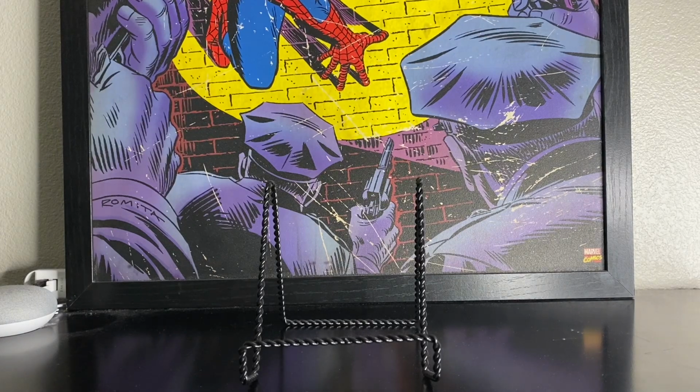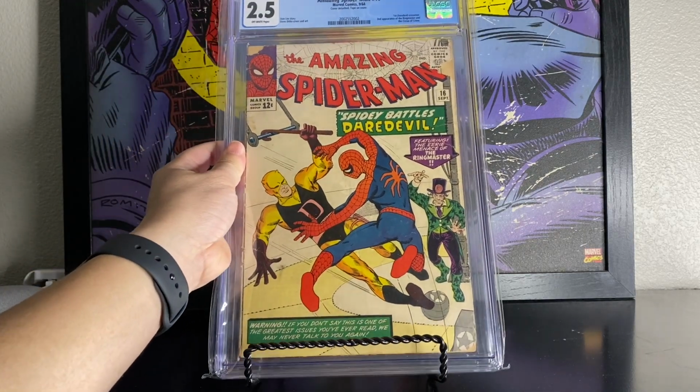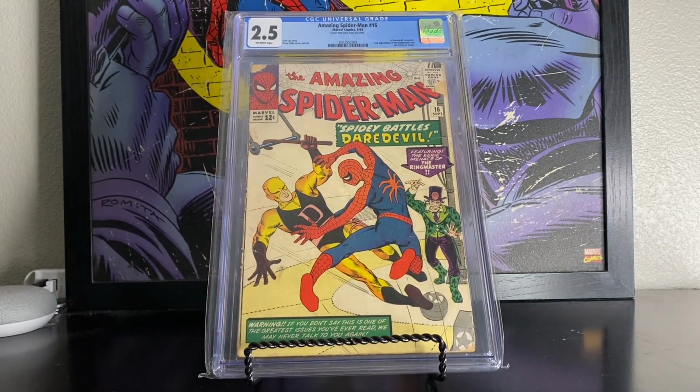Okay, so the next book up is Amazing Spider-Man number 16. First time that Daredevil and Spider-Man meet. This is a 2.5 with off-white pages, a lower grade copy. Still presents well though, and just a great book to have with Daredevil still in his yellow suit. So early Daredevil and early Spider-Man crossover. Great book.